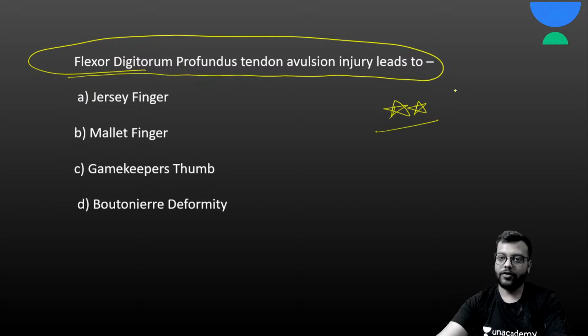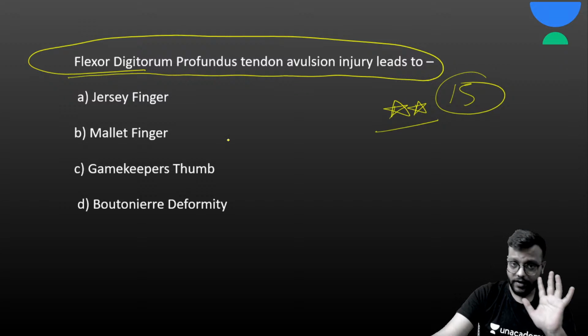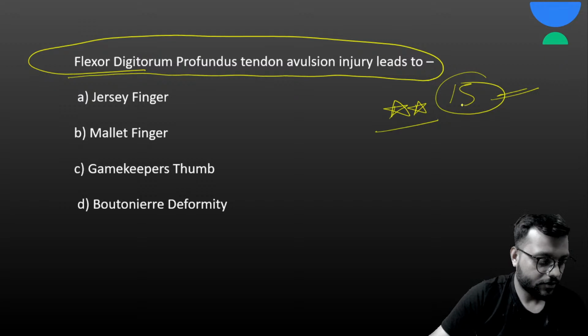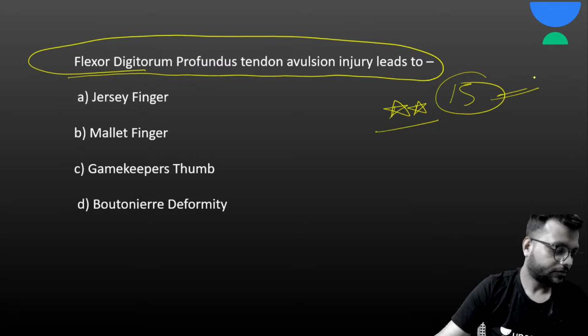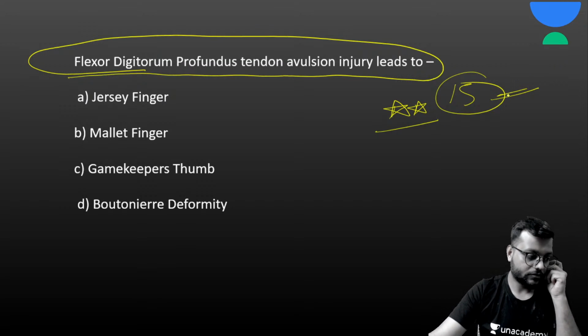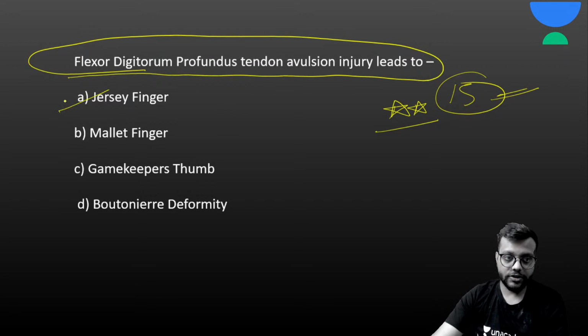Now the next question is: flexor digitorum profundus tendon avulsion injury leads to. Very important. Here are your 15 seconds. Very confusing, these finger injuries, but very important. So take your time and answer. Okay, so the answer is jersey finger.